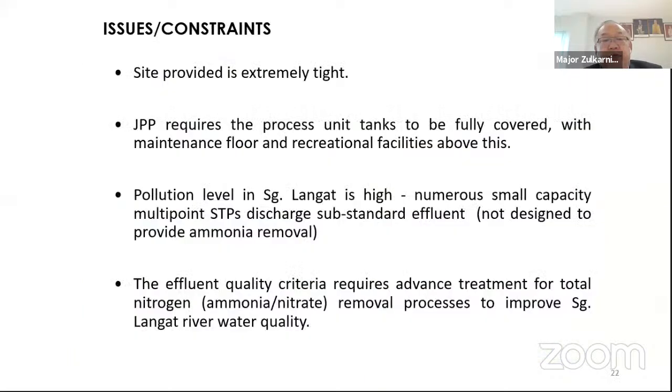The constraint that we are facing: the site is extremely tight with irregular shape. And we need to make sure that the process unit tanks are fully covered with a maintenance floor and recreation facilities above the plant. The pollution in Sungai Langat is high, especially ammonia, because most of the small plants are not designed to provide ammonia removal. And lastly, the effluent quality criteria require advanced treatment for total nitrogen and ammonia removal process to improve Sungai Langat River water quality.